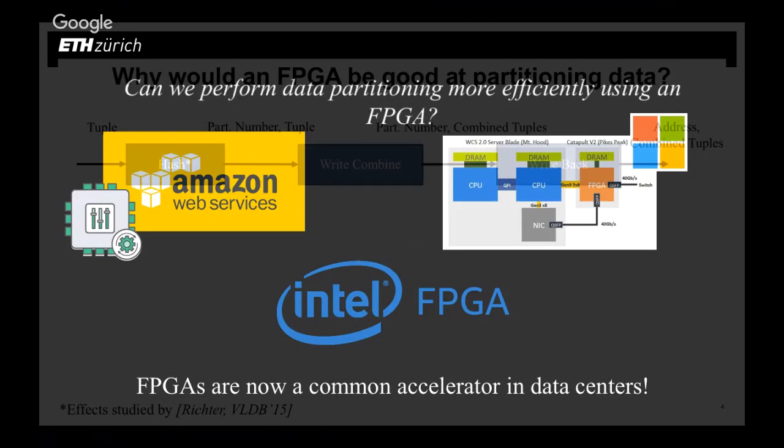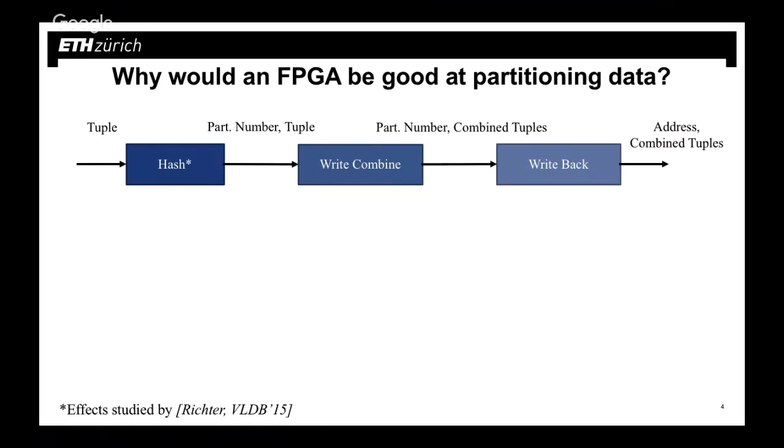But before moving on, let me first try to explain why an FPGA would be good at partitioning data. Partitioning can be represented as a data flow where three things happen. First, hashing happens to determine which partition a tuple belongs to. Second, we do some write combining: we combine the tuples that belong to the same partition to reduce the amount of random accesses we do. Then we do write back, where we determine the end address for the combined tuples and write the tuples back to the memory.